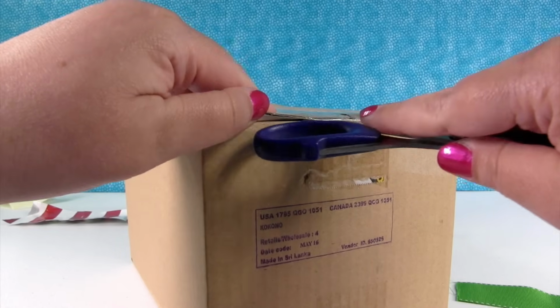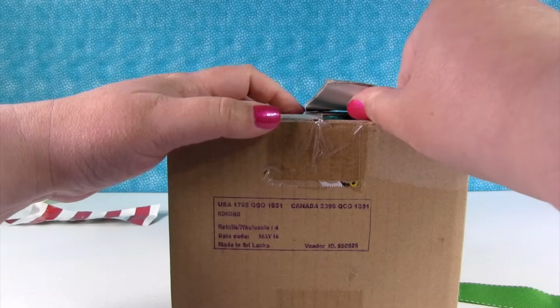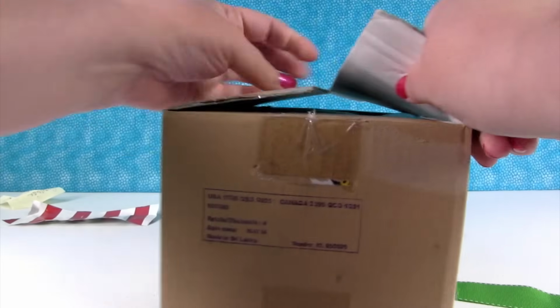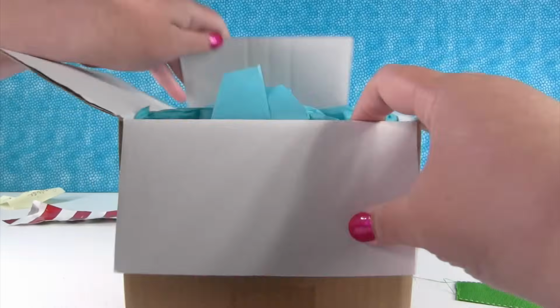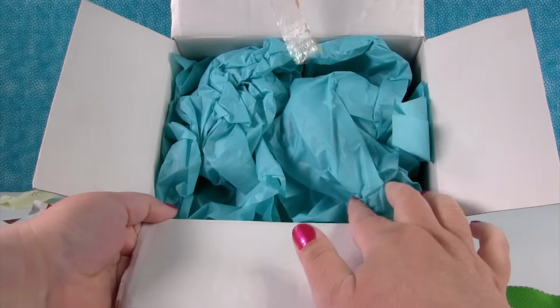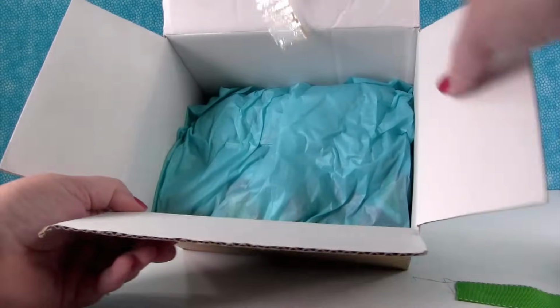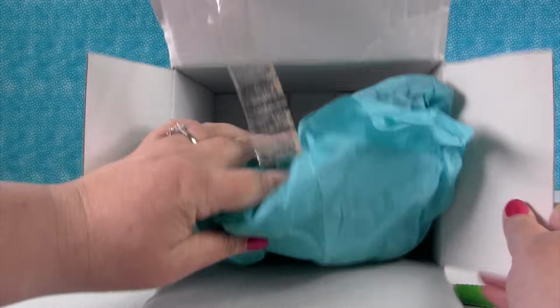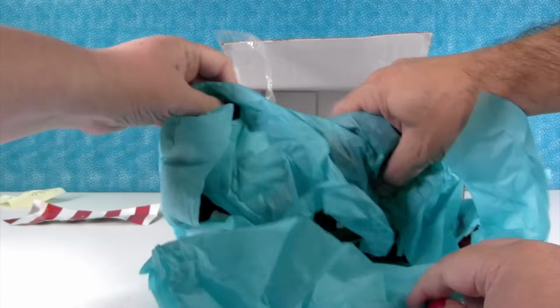Okay, what do you think it is, Paul? Do you have a guess? A real live Hank. He could fit in there. That would be quite the present. Okay, ooh, there's blue tissue paper. Let's see what's in here. A Smurf. More tissue paper. Something else. What is this? This is so much fun. It is. Thank you, Hallmark. Squishy.